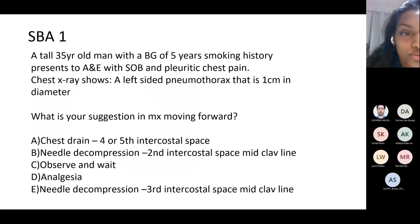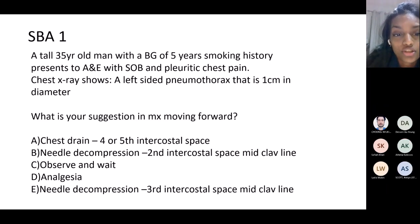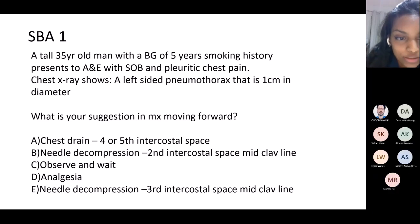Okay, so a tall 35-year-old man with a background of 5 years smoking history presents to A&E with shortness of breath and pleuritic chest pain. The chest x-ray shows a left-sided pneumothorax that is 1 centimeter in diameter. What is your suggestion in management moving forward? A, chest drain, fourth or fifth intercostal space. B, needle decompression, second intercostal space, mid-clavicular. C, observe and wait. D, analgesia. E, needle decompression, third intercostal space, mid-clavicular. I'll just open the polls for that.